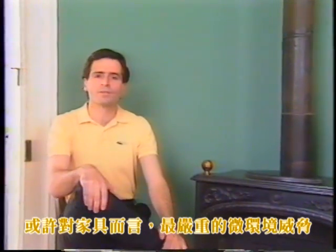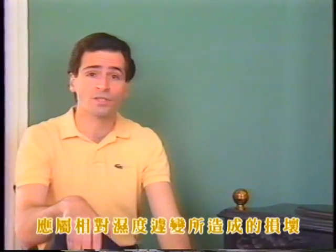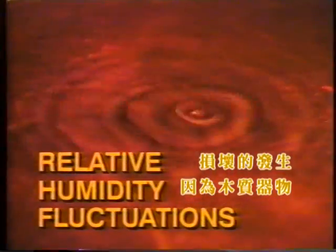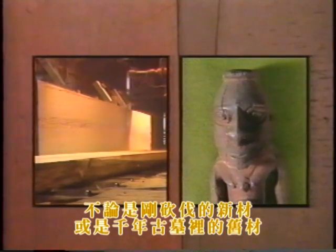Perhaps the greatest microclimate damage to furniture occurs as the result of wide swings in the relative humidity. This damage occurs because wood is a material that swells or shrinks as the relative humidity rises and falls. It is not homogeneous, which means that it expands and contracts differently along different grain directions. This characteristic of wood exists regardless of its age, whether it is freshly cut from a tree or is thousands of years old from an ancient tomb.